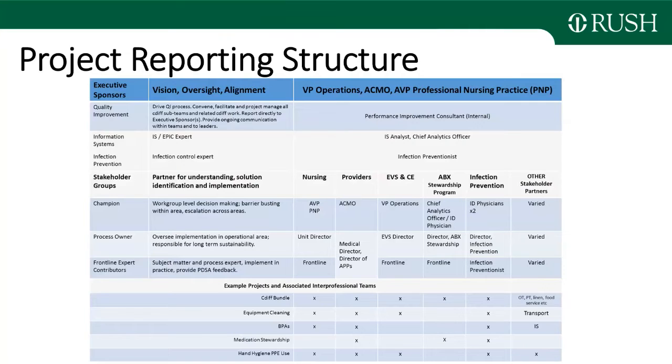We had champions that were at the work group level decision making, helping us to bust barriers within their area and escalate across areas. So our Associate Vice President of Professional Nursing Practice, our Associate CMO, Vice President of Operations, Chief Analytics Officers, our ID physicians, and many other stakeholders. We had process owners who helped to oversee implementation in operational areas, and they're really our key to long-term sustainability. So that's process owners at the unit level, unit directors, our medical directors, the director of EVS, director of antimicrobial stewardship, infection prevention. And then we also had our frontline expert contributors, so our subject matter experts and process experts help to implement practice and provide feedback on our PDSA.